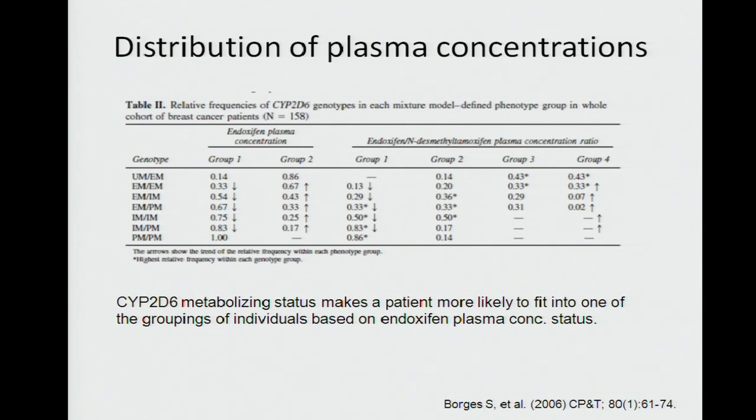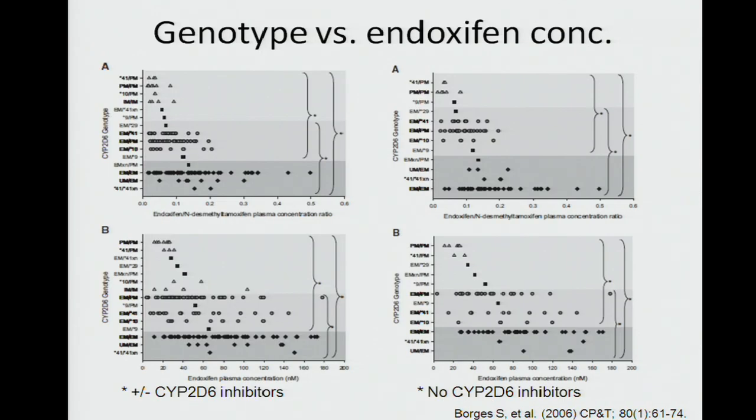Draw your attention to the right-hand side of the table here. The poor metabolizers over here are the major constituents of group 1, which has low endoxifen. The ultra-rapid or extensive metabolizers are those that comprise group 4, which have high endoxifen. Here's another way to look at the data, and I wanted to point something out here. The poor metabolizers tend to cluster low on the endoxifen to NDM ratio, whereas the extensive metabolizers are high on it. However, you'll notice how much the data really spread here. There are several extensive metabolizers that look like poor metabolizers. This is because this gene is not a perfect predictor of anything. However, it is still a very useful predictor.